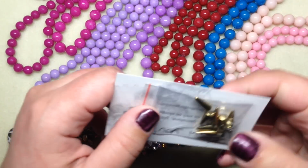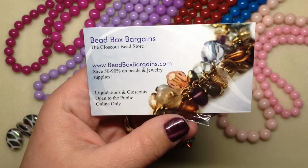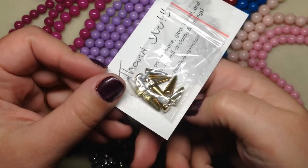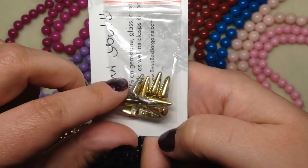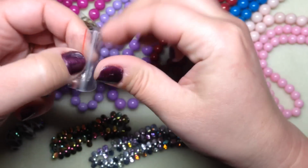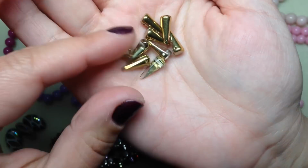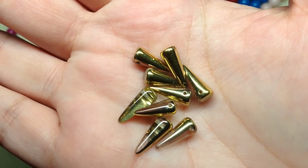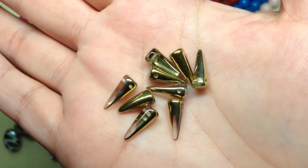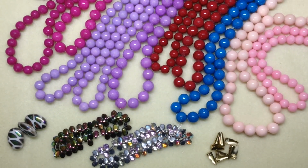And then finally, each month when you place an order, you get a little business card. Here is their card in case you want to pause that and check that out. It's also got, again, their website right there. And they send a little bag, a thank you, a little extra, which I think is such a sweet touch. And I'm so excited about these because I don't think I have any spike beads, but the little freebie this month, they are these cool little gold and clear spike beads, I think they're called. So that's fun. I think it's always nice to get a little freebie as a gift when you place an order on their site. So yeah, that's what I picked up this month on my Beadbox Bargains haul.